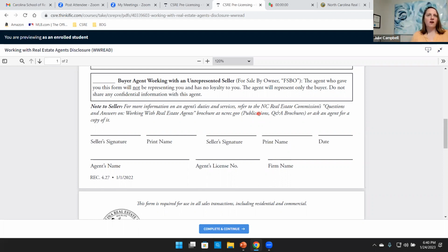I think a general rule of thumb is when you're signing something as an agent, it needs to be accompanied by your license number. So just go ahead, make an index card if you have to, but just go ahead and memorize that 6-digit number because you'll need it.